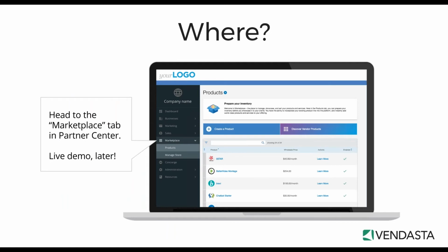If you're unfamiliar where this is, it's right in Partner Center under the Marketplace tab. If you're unsure about what Partner Center is, or this looks super unfamiliar to you, definitely reach out to your Partner Success Manager or your business development rep, and they'll tell you how to get there.